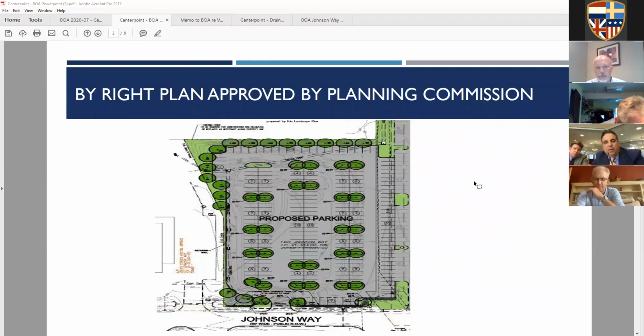This is a blow up of Lot A only, and that is the by right plan approved by the Planning Commission. It was in the last slide, but I just wanted to zoom in on that for you for a moment, and I'm going to go back and let Mark and Gary certainly testify to that, but I thought I'd give you the little preview here. And then the third slide, if you would, and then I'll back up.